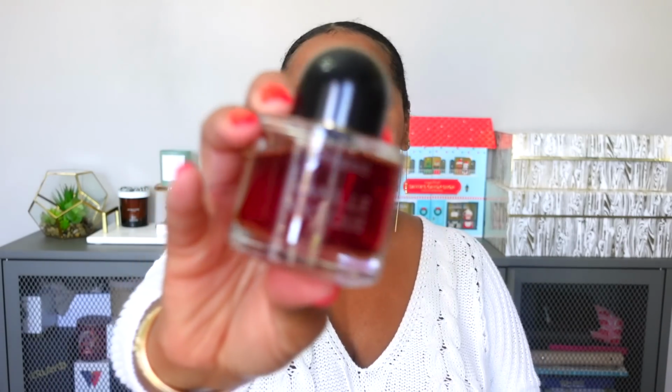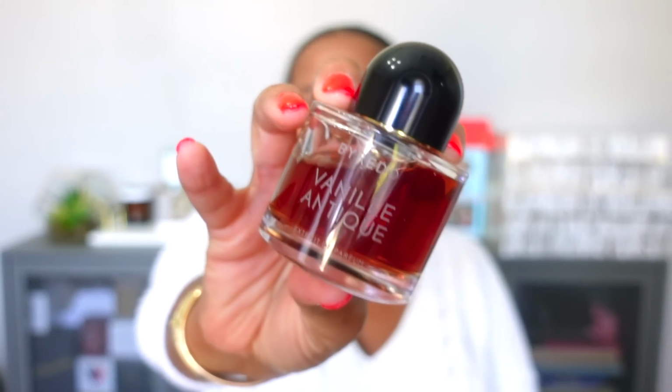The first fragrance that I have here is from Byredo, and this is called Vanille Antique. So this is a beauty. I love this fragrance. It smells so good. Again, this is a vanilla, like all of these fragrances in this video. I'm going to try to not be so repetitive, but remember, all of these are vanillas, okay?